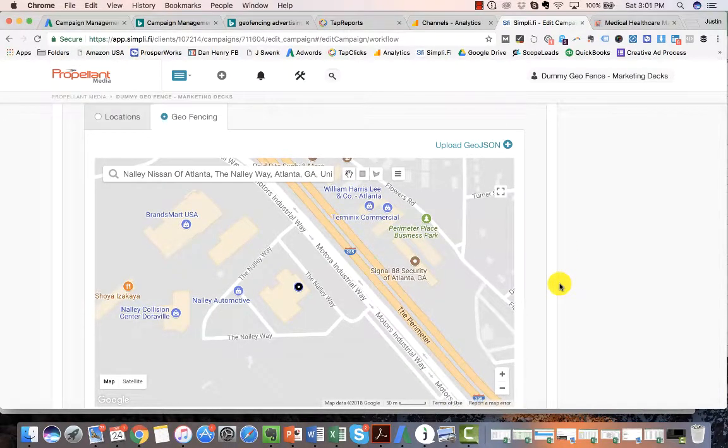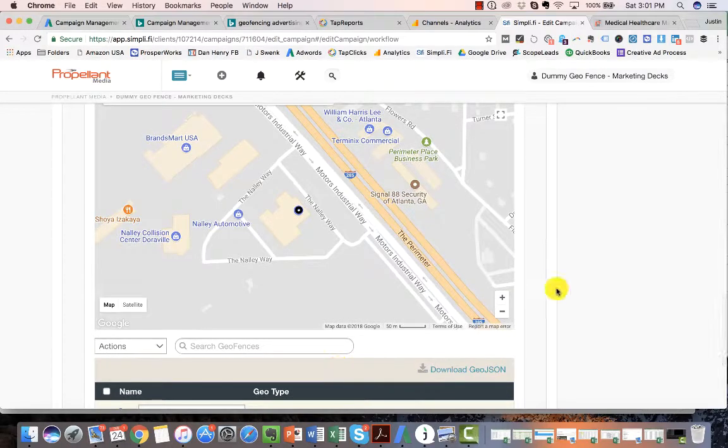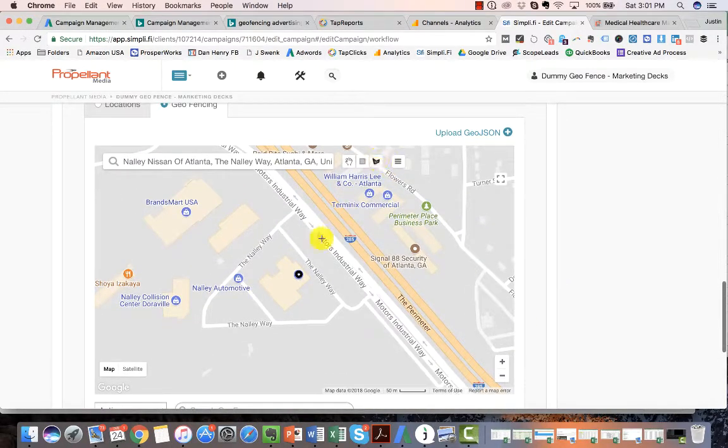And so one of the things that we'll typically do is we'll go into a number of different competitors. Let's say Nally Nissan, it just happens to be one of them. We'll go directly to their location. We'll click here, and then we will build literally a geofence directly around their facility right here. And then maybe we also want to build a geofence around their collision center, because someone that got into an accident may be looking for a new car. Maybe they're getting their car repaired, but maybe they're thinking to themselves, I probably need to go ahead and get a new car anyway.